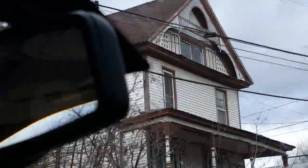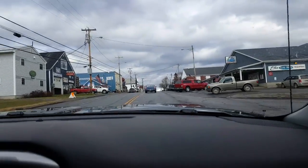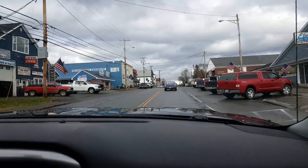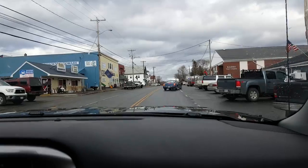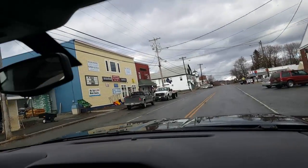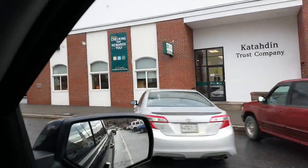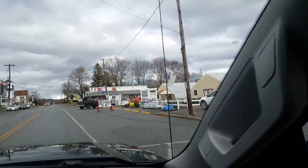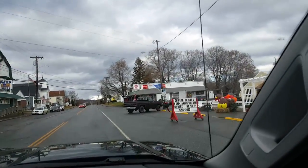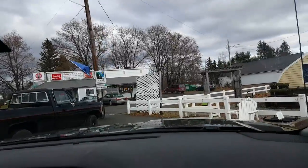Any funky old buildings? Here's an old one. Here you go. Here's Main Street. Half a dozen businesses. Got lumber and hardware. Bank. Turn right on Founders Street. And Coca-Cola. Alright, we'll check in later.